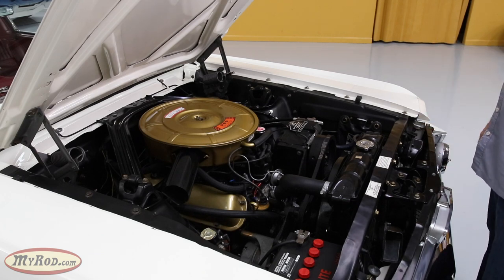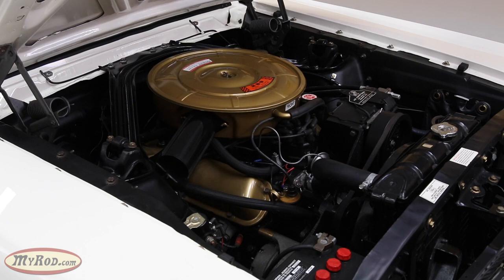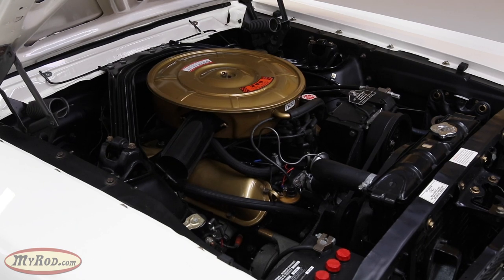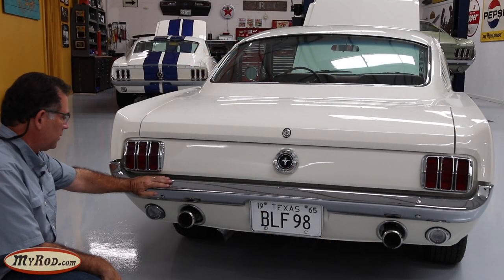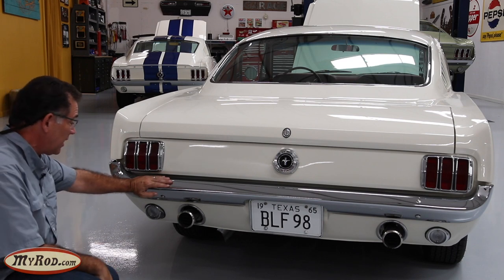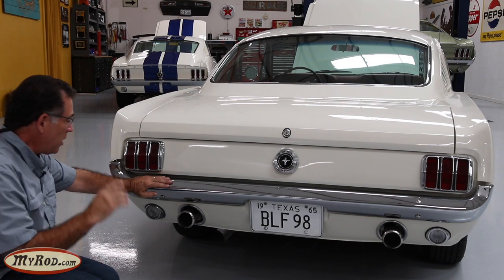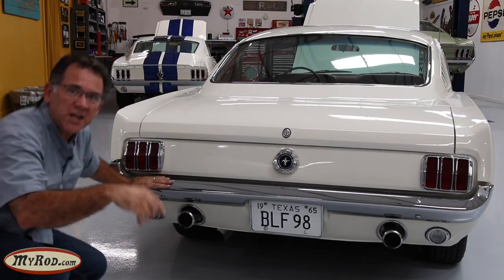Okay, so let's start this car up and let's go for a test drive. Okay, come around back and listen to the exhaust. I love these trumpet exhaust tips. I think it's one of the coolest things any car came out with, and it's just a signature Hall of Fame look of a vintage Mustang. Let's go on that test drive.